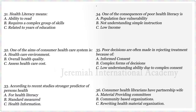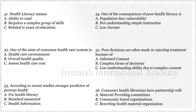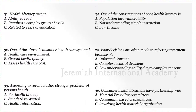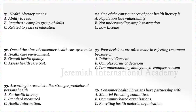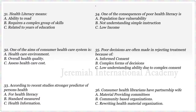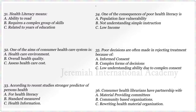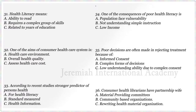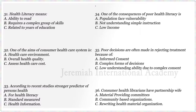Low literacy adversely impacts cancer incidence, mortality, and quality of life. For example, cancer screening information may be ineffective. As a result, patients may be diagnosed at a later stage. Treatment options may not be fully understood. Therefore, some patients may not receive most suitable treatments.